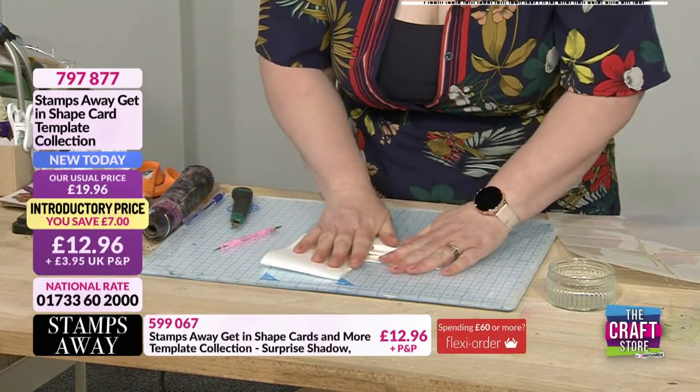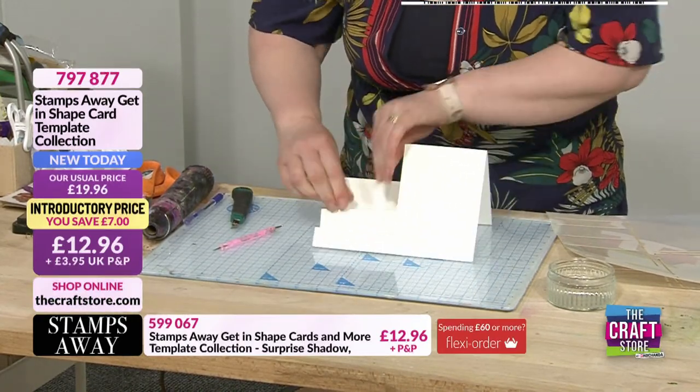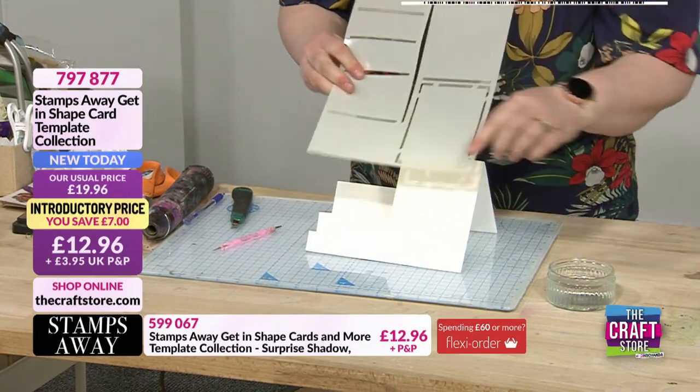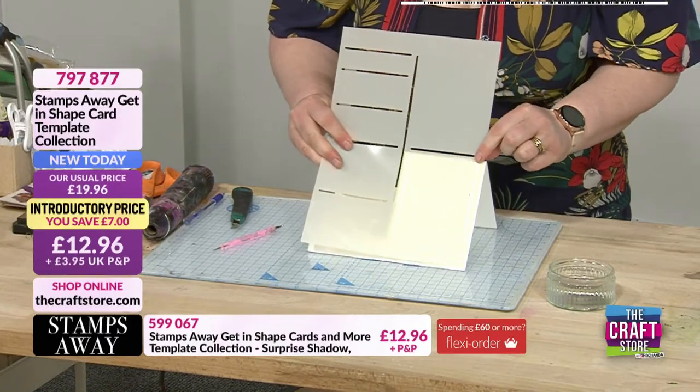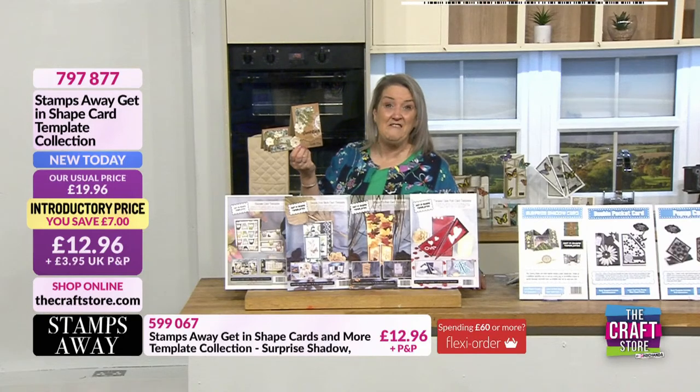Look at that. Oh, my goodness. That is so fast. I didn't expect it to be that quick. And then on the template, you get your little panel so that you can cut and pop that out, right size. Honey, that was speedy, speedy. I love that. And you're getting four different templates.